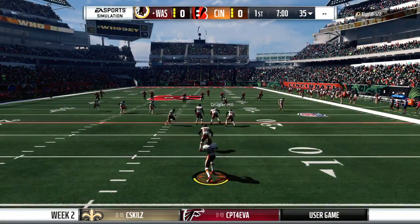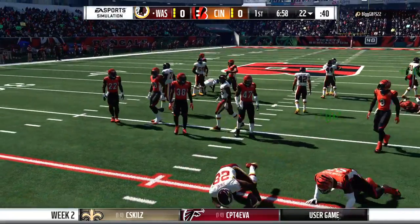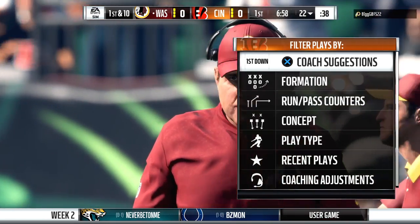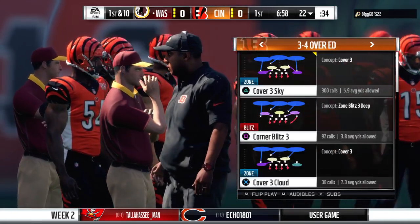These folks are fired up as their guys are ready to do battle between the Washington Redskins. And a big collision there as he winds up flat on his back at the 22-yard line. And the Cincinnati Bengals.